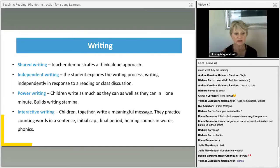So power writing is practice to get started. So let's say one day they write something, they count the words, it's 7 words. So next day they have to do better. They have to do 8 words. So they're motivated to write.